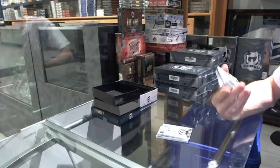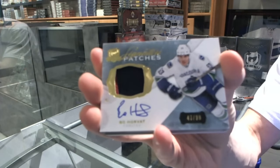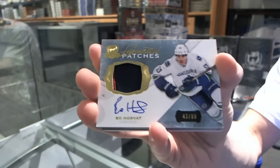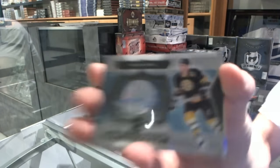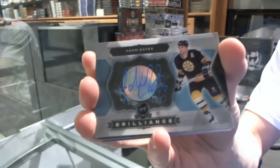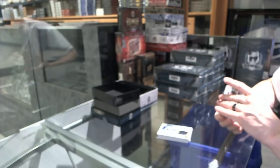We've got a two-color signature patches, number 99 for the Vancouver Canucks, Bo Horvat. Bo Horvat at a 99 for the Canucks. We've got a brilliance autograph for the Boston Bruins, Adam Oates. Adam Oates, brilliance auto for the Bruins.